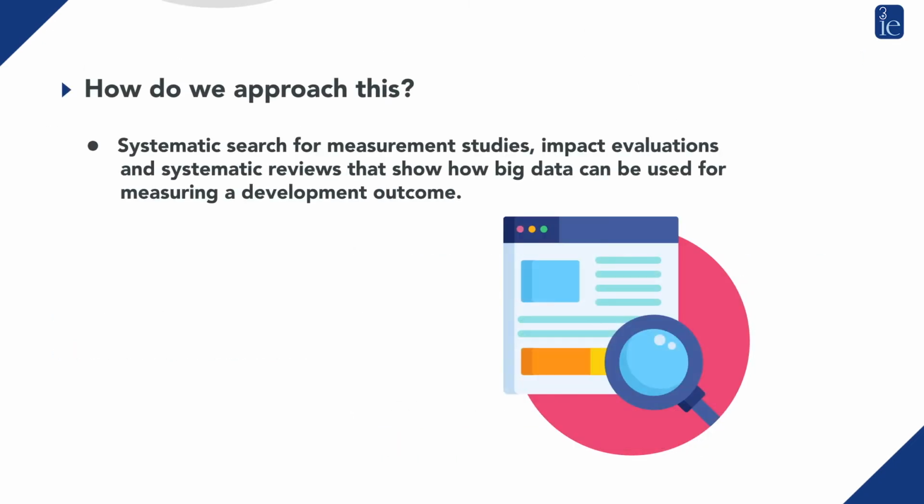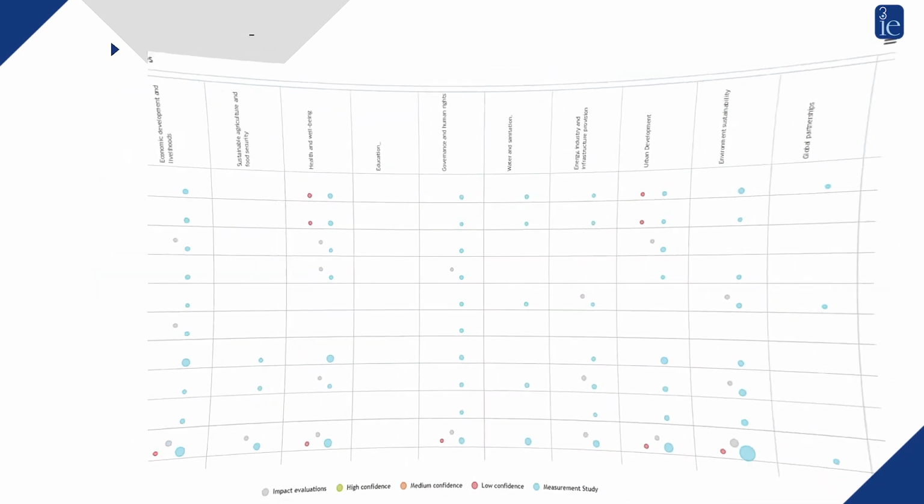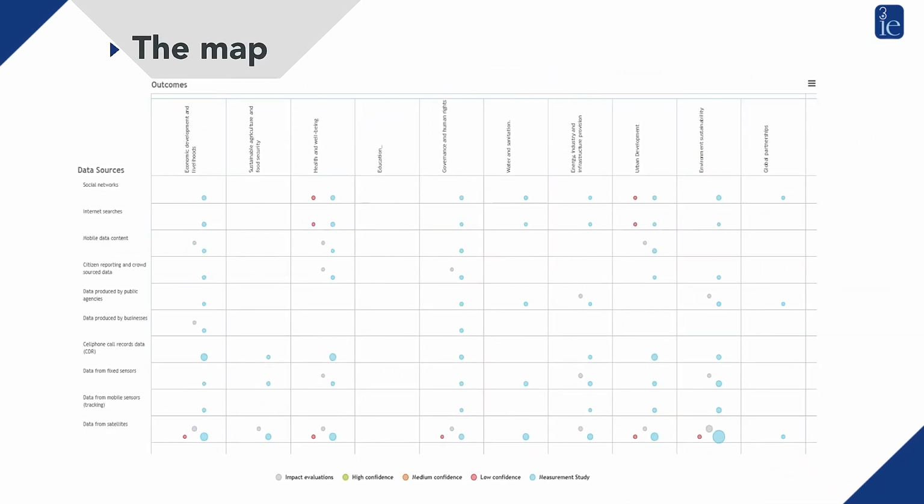To answer these questions, we started by systematically searching the literature for measurement studies, impact evaluations, and systematic reviews using big data to study any type of outcome within the Sustainable Development Goals framework. The search yielded over 17,000 records, which we then screened down to 437 studies, which became the foundation of our systematic map.